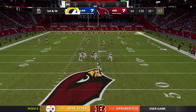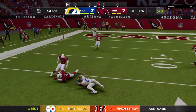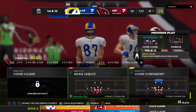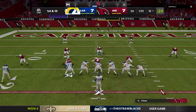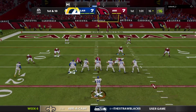Back to throw again. And he's got his target, Harris, and inside the 20 before he's brought down. He's certainly done a nice job spreading the field on this drive, and here he finds his big tight end for good yardage. And that's what you have to do. Keep defenses guessing about where you're going to go with the football.